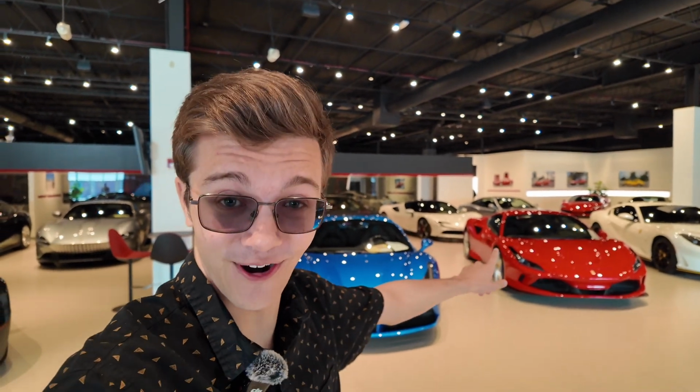These are the regular Ferraris that we get to look at today because there are so many gems, because not only is this Ferrari of Lake Forest, but it is also Koenigsegg of Chicago. And yes, there are a couple eggs in here. And on top of that, just a wide variety of some incredible Ferraris and some other hypercars as well.